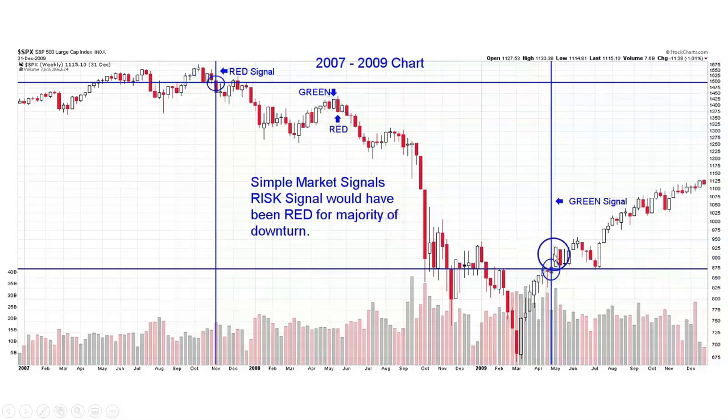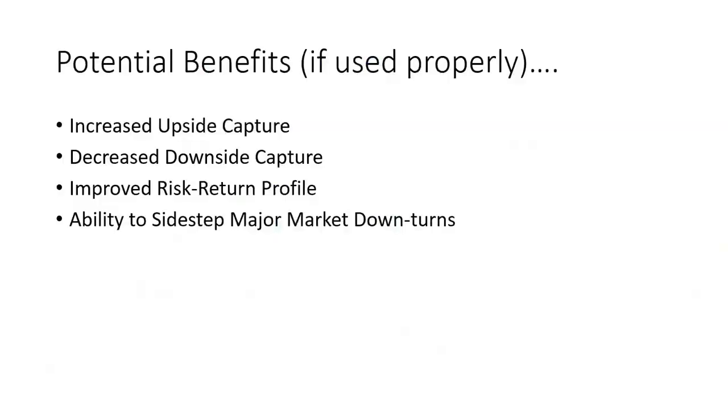So 2 of these types of downturns in the course of a decade, and simple market signals could have helped you really protect yourself and really understand what was going on in the market and set realistic expectations for you in both cases. And when the risk signal turns green, as it did right here, you will know that the likelihood of you making money in equities has substantially increased. The potential benefits, if used properly, include increased upside capture, decreased downside capture, improved risk-return profile, and the ability to sidestep major market downturns.